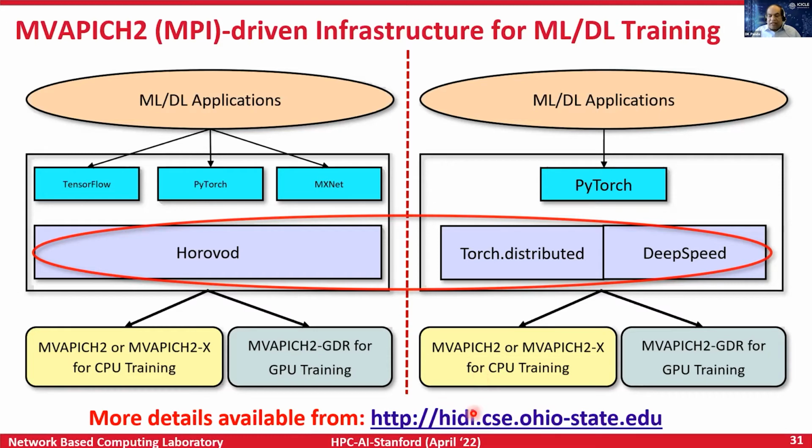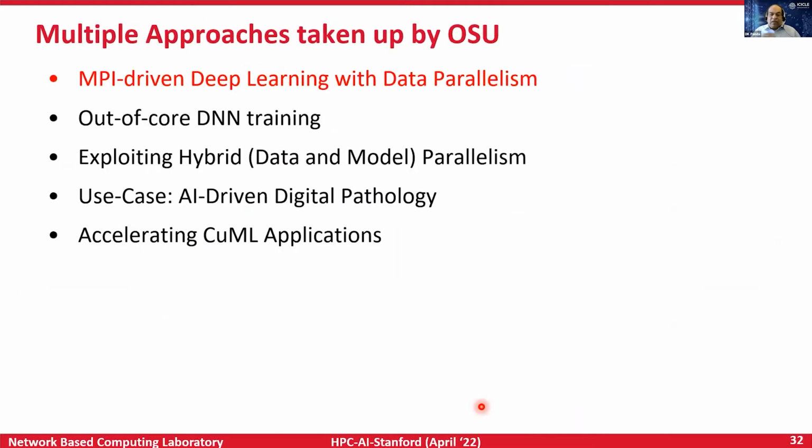So we have this project, High Performance DL. If you go there, there is a very detailed user guide on how you download our MPI library and integrate it with the other stacks to get advantages. So this is the kind of convergence I mentioned earlier. We are trying to make it so that as long as you have just the MPI library installed on your system, you will be good. You should be able to handle both the traditional HPC as well as the new AI workload. So let me show some performance numbers, starting with data parallelism, and then I'll talk a little bit about data and model parallelism with out-of-core DNN training.